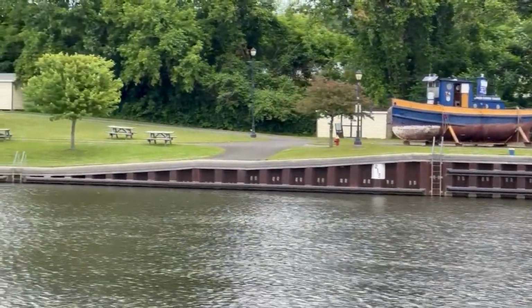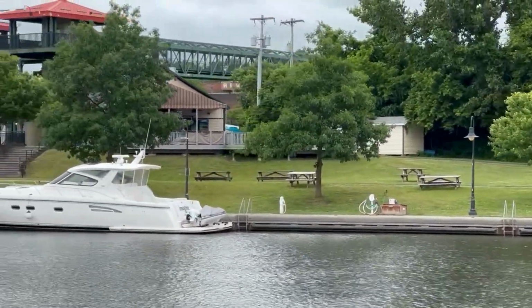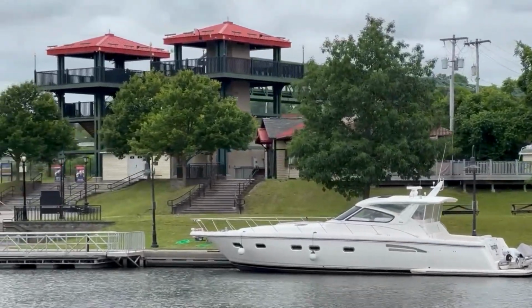This was a really cute town park that offers a free wall for transient boaters. We needed to keep moving, but this would have been a great place to tie up for the night. You can see here, someone took them up on their offer.